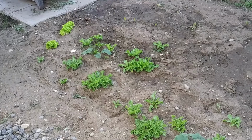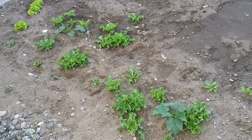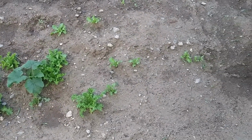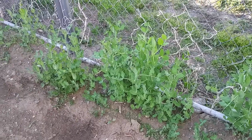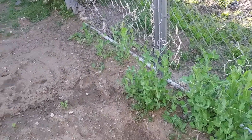So to give an update on the main section of our garden here, after doing the reseeding and a lot of weeding in this area, you can see that we got a lot of endive that popped up, so that was a success. Our peas are doing awesome. They're vining out, getting super tall. They grew about at least 6 inches in the last week and a half.